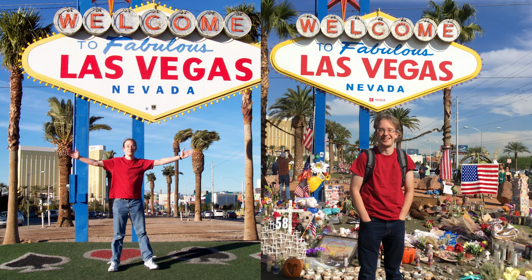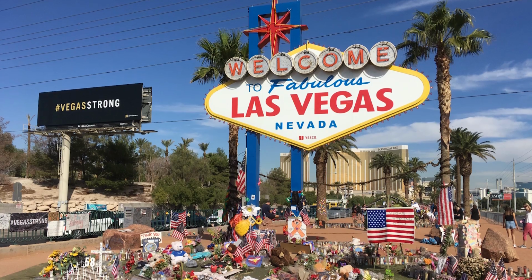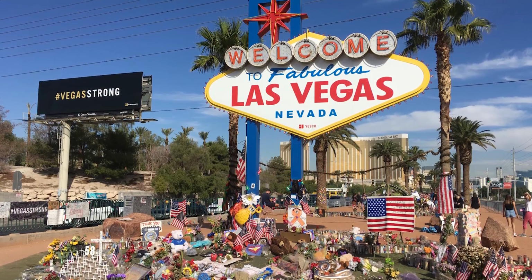First of all, I got there, and Vegas is obviously still in shock. Last time I went to Las Vegas was 10 years ago, almost exactly. I can actually put a comparison photo up. I've got the same photo of me in front of the Welcome to Las Vegas sign. And I hadn't even started wearing red T-shirts as a common thing back then. So it's going to be the same, but with shorter hair, and a load of flowers and tributes, because the Vegas sign is in the shadow of the Mandalay Bay Hotel.